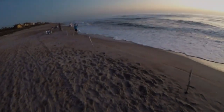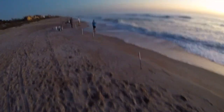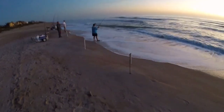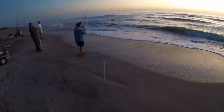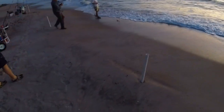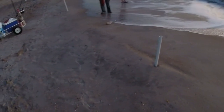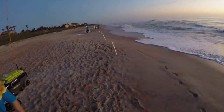Yes, another hookup. Let's see what he got. Chip's out here with us, right next to us. Just set up the rods and threw the lines in. Let's see what he got. That's a good one. It's fighting good. Nice whiting. Yeah, nice fish. Fish on. Man, we're going crazy. Another fish on.